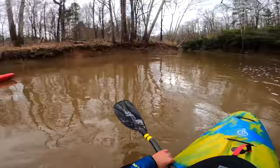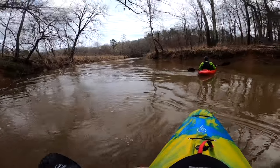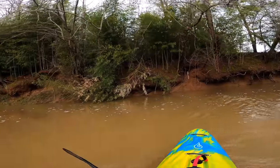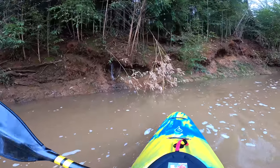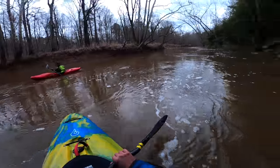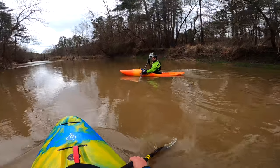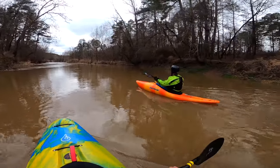If I do this run again, I will definitely take out at the Eno River State Park, because there really wasn't anything of note, at least nothing worthwhile to be in a whitewater boat, from there down. It's always worth it to explore, but sometimes it's not worth it to come back, and that's what this stretch is for a whitewater boater. If you're in a longboat or a wreck boat, this would be a fantastic stretch from the state park down to Pleasant Green access.